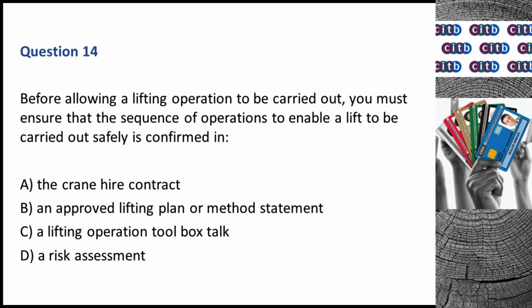Question 14. Before allowing a lifting operation to be carried out, you must ensure that the sequence of operations to enable a lift to be carried out safely is confirmed in A. The crane hire contract. B. An approved lifting plan or method statement. C. A lifting operation toolbox talk. D. A risk assessment. The correct answer is B. An approved lifting plan or method statement.